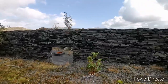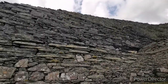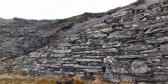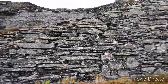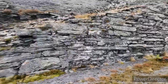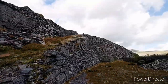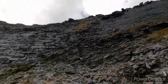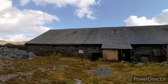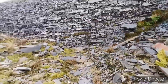I'm at the site of one of the middle quarry mills. These walls are so impressive. This is an incline. So impressive, the size of these walls. That used to be one of the inclines up. And the old mill that was turned into a museum and cafe when it was Gloddfa Ganol, a tourist mine.